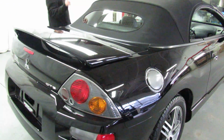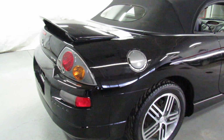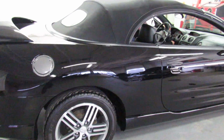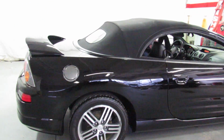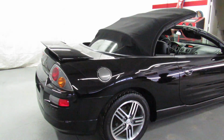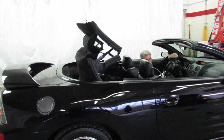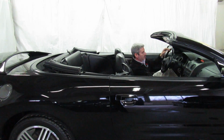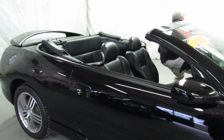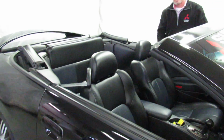It really, really is. Okay, now let me climb inside the car. I'm gonna roll the top down for you so you can get a great look at the inside. I'll actually climb out so you can get a good look at the inside while I tell you about this car.